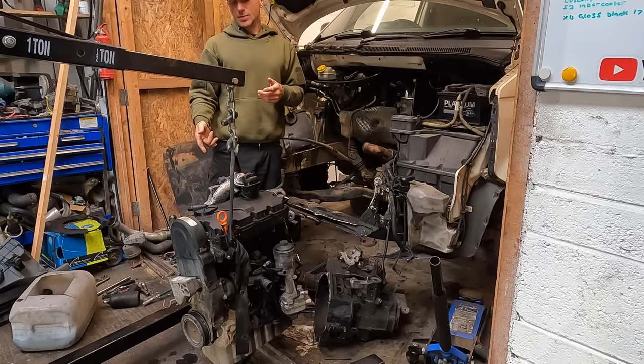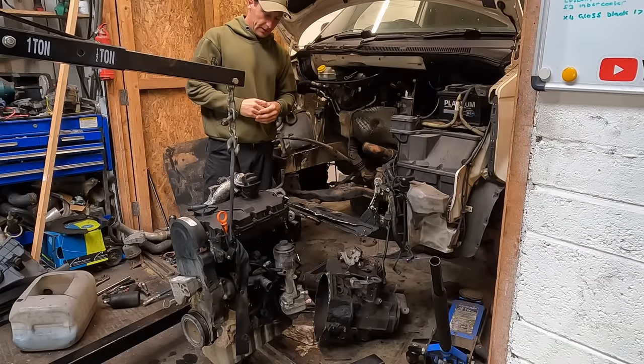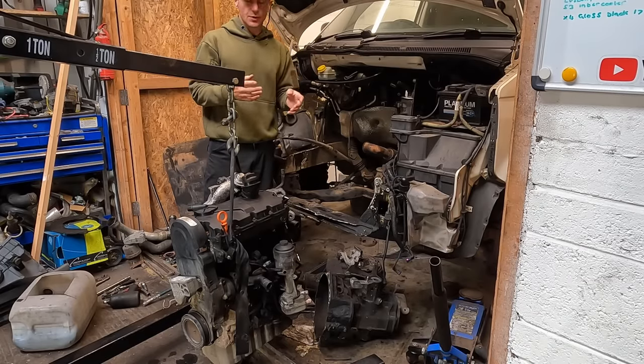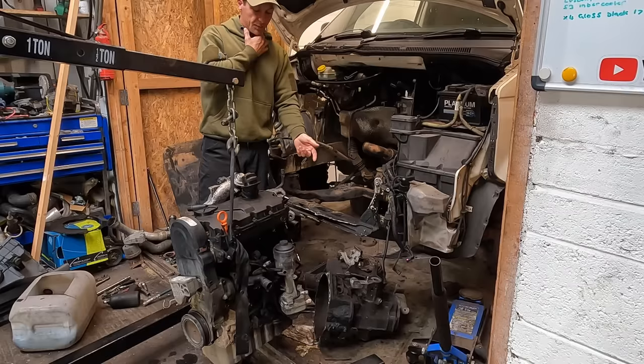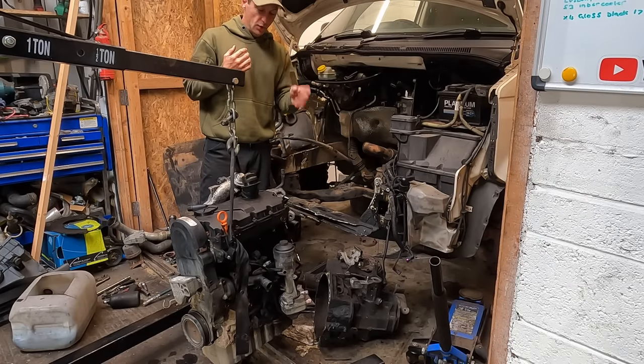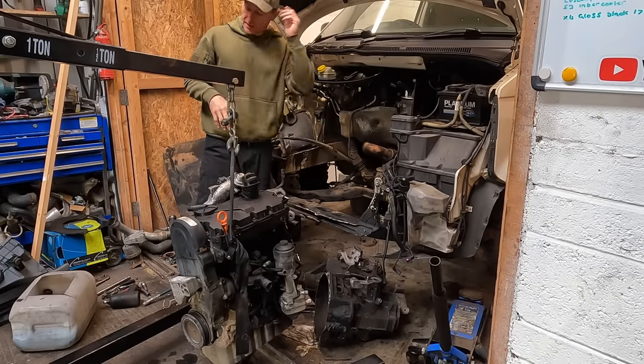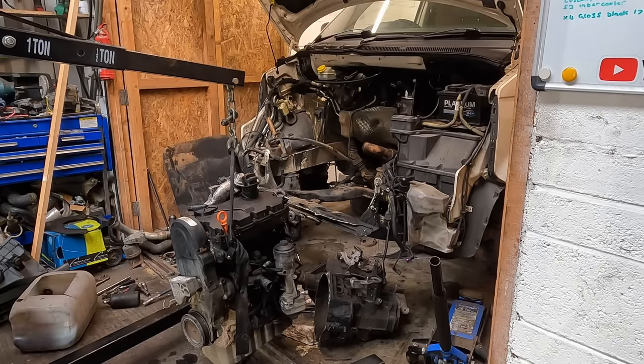Need to upgrade the turbo, it's like a snail, it's tiny. I don't want massive power from the van, but I want it to go a little bit better. But if you remap them and get them going too fast, the 5-speed gearboxes don't handle it too well. So I'm going to upgrade it a little bit, but not so much that it reduces the longevity of the gearbox. Anyway, enough chit chat. Let's get straight onto it.